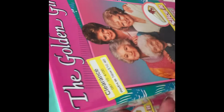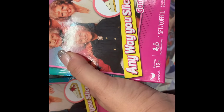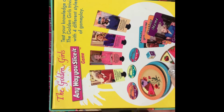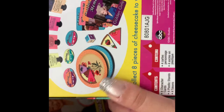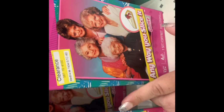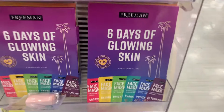What's this? The Golden Girls. Any way you slice it, game. Never seen this before. I need to take off my glasses. I can't read what this says. Test your knowledge of the Golden Girls trivia, four different styles of gameplay. Collect 8 pieces of cheesecake to win. That's interesting. But not for $10.98.